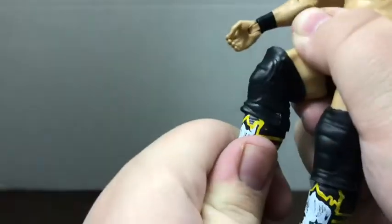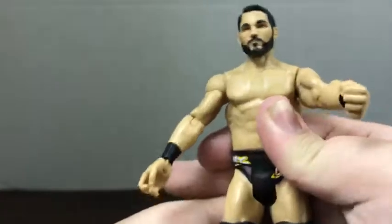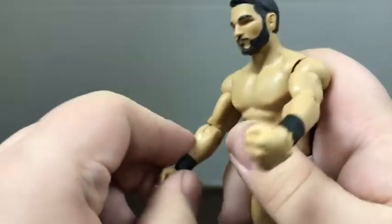And this, of course, has the exact same articulation as Ciampa. Let's just take a look with the knee pads. They're going to hinder the articulation a little bit, but not too much, though still quite a bit more than Ciampa's knee pads.